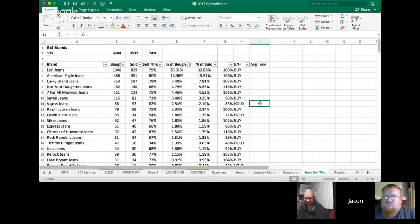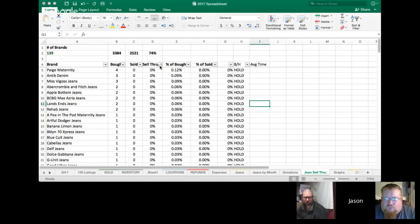But that's what your spreadsheet can do. You can go in and see stuff like, all right, what jeans have sold through the worst for me? So we say, all right, I got some Page maternity jeans. I got 4 of them, haven't sold them. Antique denim, 3 of them, haven't sold them. Miss Vigas, haven't sold them. Abercrombie. Now, granted, it's not a lot of numbers of these, but we haven't sold a lot of those.